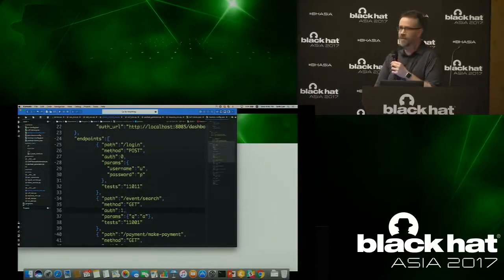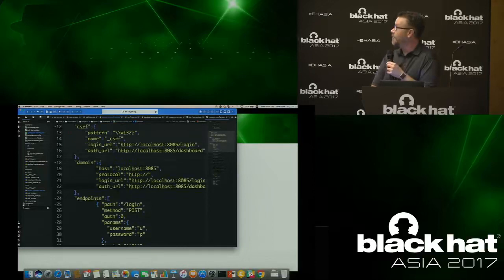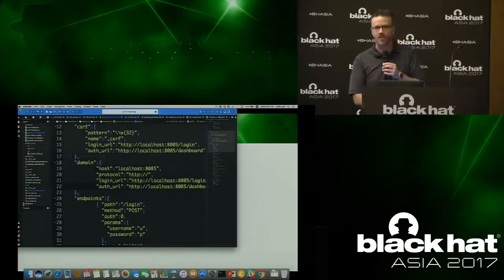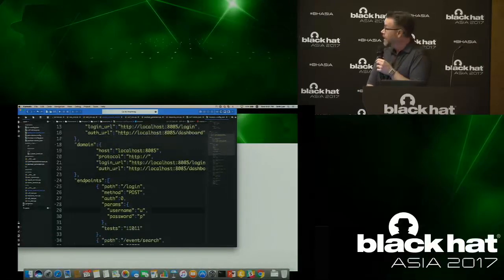There's the login endpoint that doesn't require authentication. We're testing the username and password parameters. You do have to specify things like the domain and the protocol that's being used, so it'll do HTTP or HTTPS, it doesn't really care what it is. We're just using Python on the back end.